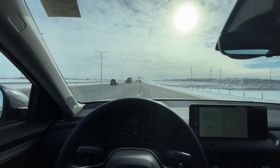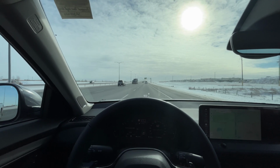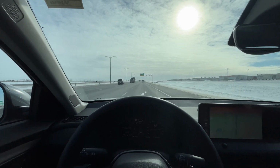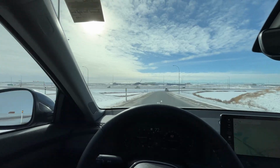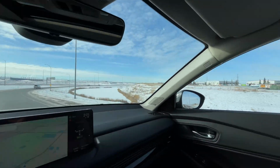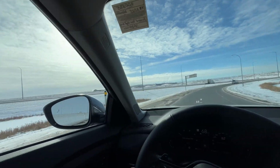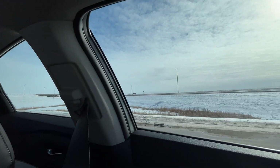This thing is a whole lot different than the Honda Civic. The Honda Civic was more hands-on, more exhilarating, more like sporty driving. This one's like relaxed. Another huge thing with both of these cars, the visibility is very good. Like, there's no bad blind spots. Like, the B pillar right here isn't huge.